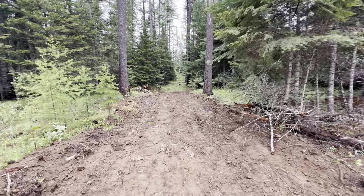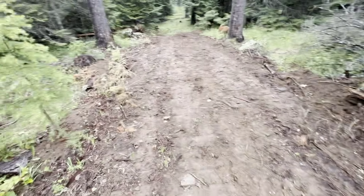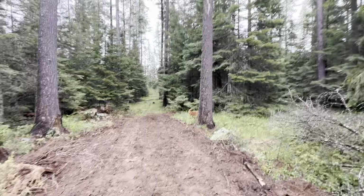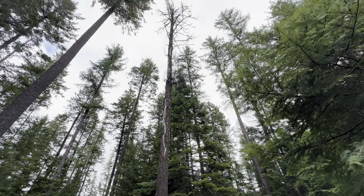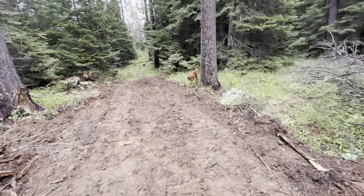So this is what it looks like before. This is kind of the driveway coming in. So there's Copper. Loves it out here. And the guy who built the road for us has kindly pushed in a little entryway here with the dozer probably. So we've got some trees like this one that's dead. So that one's gonna have to get pushed over and sawed up and stacked up.